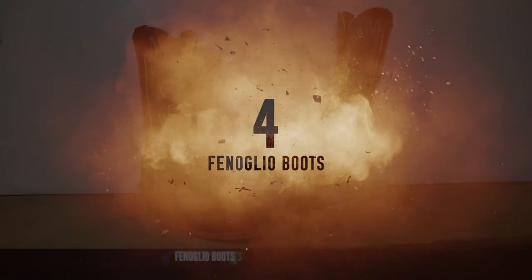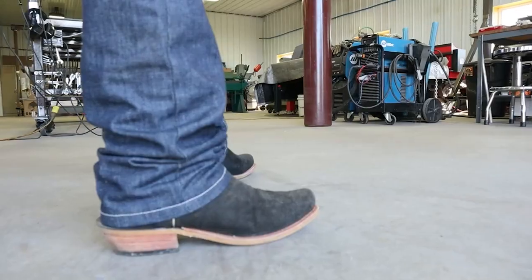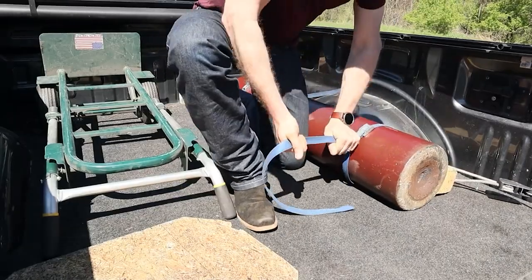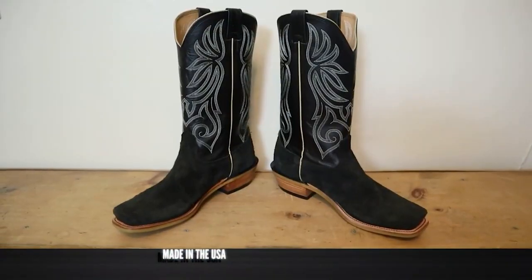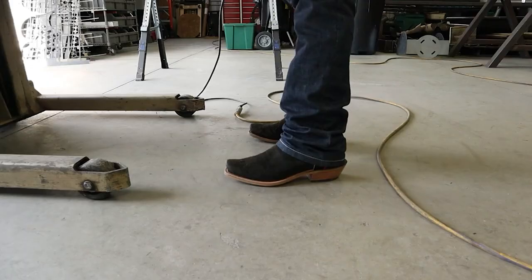Coming in at number 4 are Finolio boots, the Black Victoria Rough Out. Finolio gained a lot of traction this year, and for good reason. They are making quality working cowboy boots and dress boots right here in the USA. They are also offering lots of different widths too.